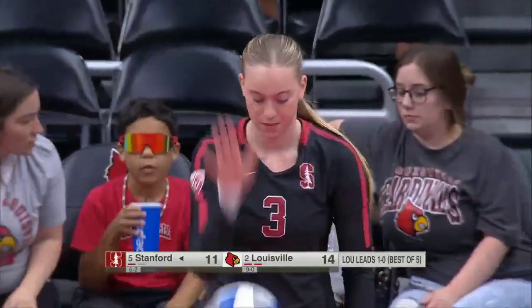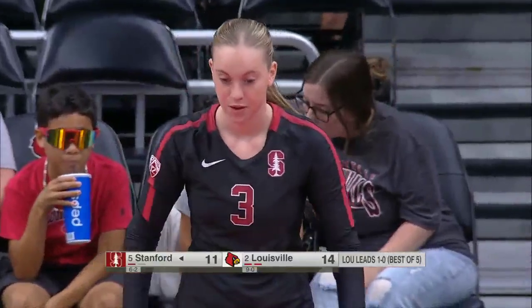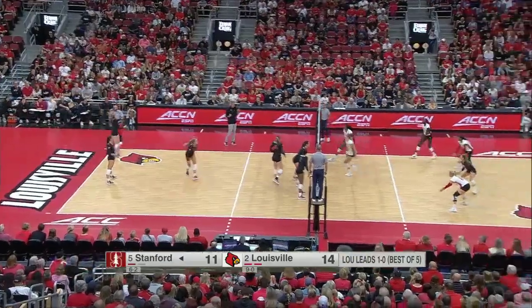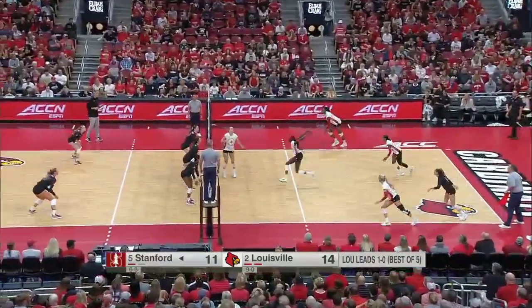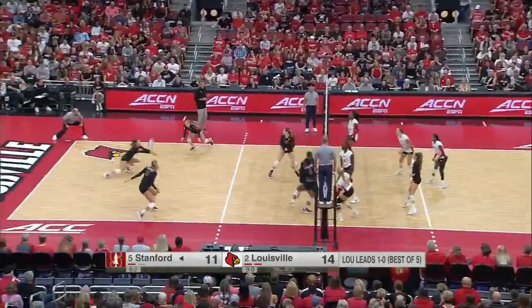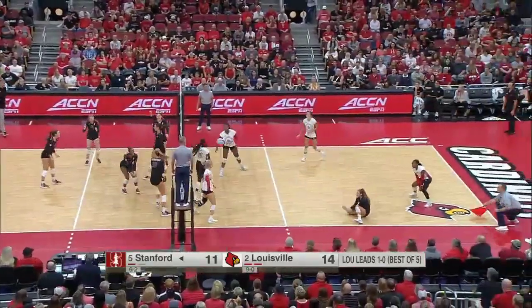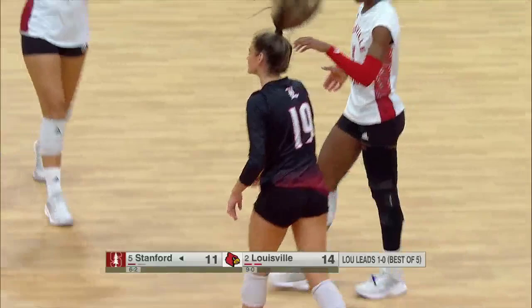8 for Louisville, 8's too many. Okay. Regardless of how aggressive you want to serve, you still don't want to miss. There's Anna Pringle on once again. Look at the perfect pass. It's like practice. Nice dig by Ruben. Good read. And Kendall Kipp unloading down the line. I love to see it.